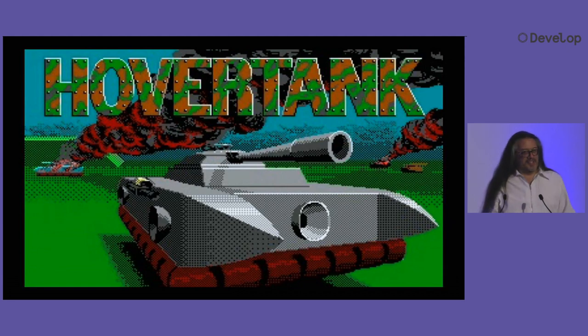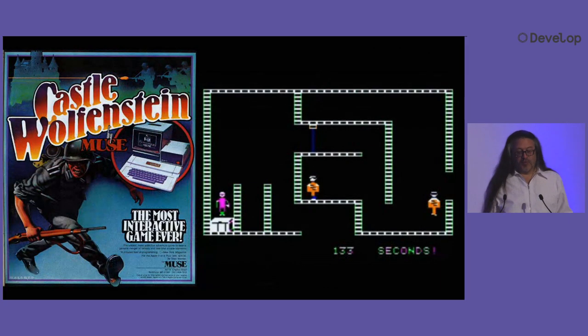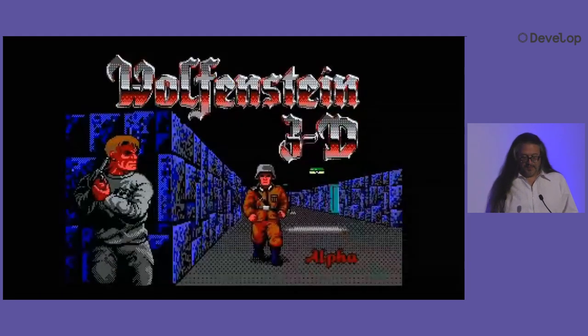I didn't really think it was the next level idea that I was looking for. Hover Tank 1 was our very first 3D game that we made in May of 1991. So the idea just kind of came to me instantly. Why don't we just make a new 3D version of the classic Castle Wolfenstein from 1981? That idea won instant approval. John, Tom and I were Apple II gamers, and we had played so much Castle Wolfenstein 10 years earlier. It was just an obvious win. It was an amazing game.